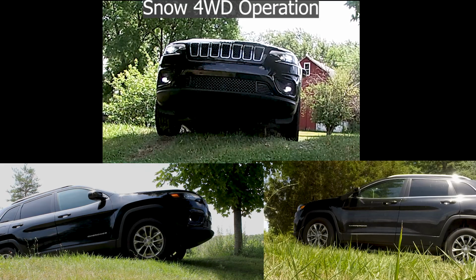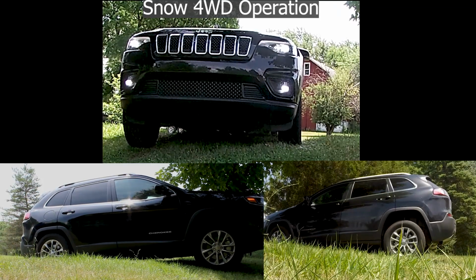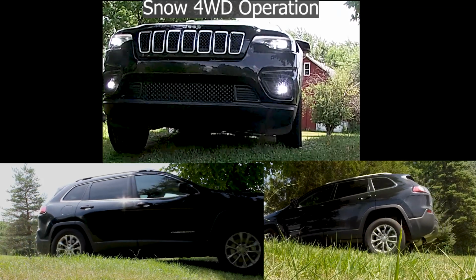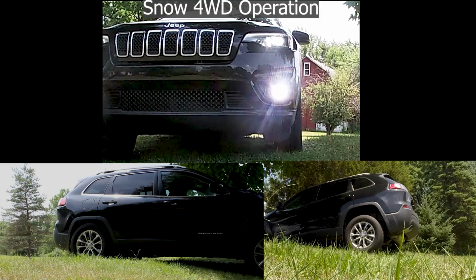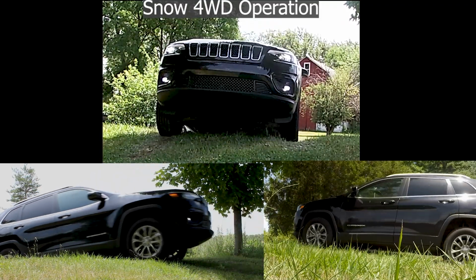So I actually did the snow mode twice. I don't know if it was in second gear or not as a second gear start. This time basically no slip whatsoever, so I don't know if it engages up stronger once it saw some slip or not.